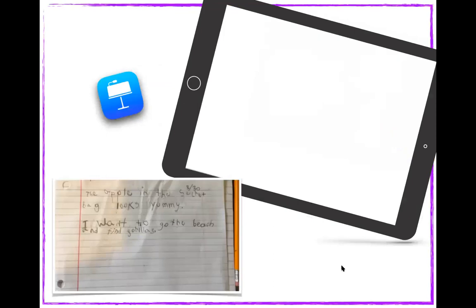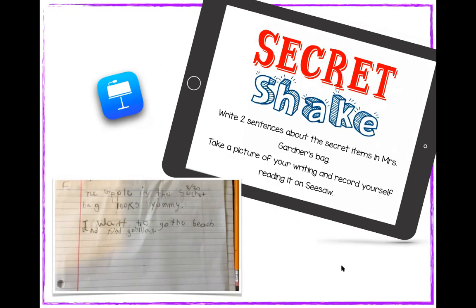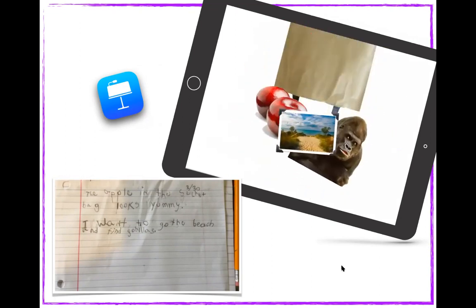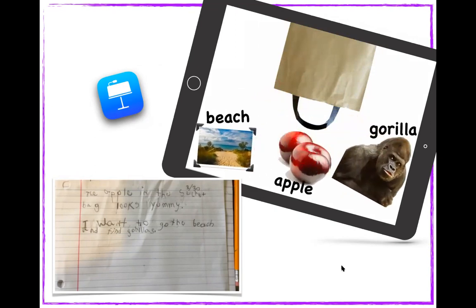This creative writing prompt video was made using Keynote. Here students see a secret shaped mystery bag appear, where they are prompted to write complete sentences using the words and pictures as support. So each week, different secret shape items fall out of the bag and students create their own sentences to take a picture, record themselves reading, and send it to me.